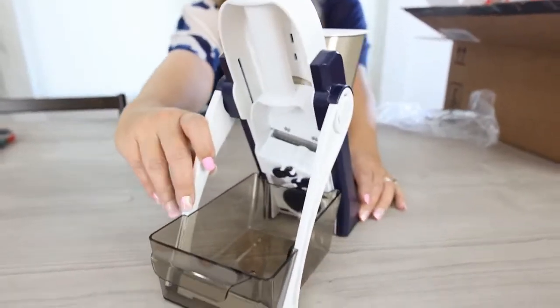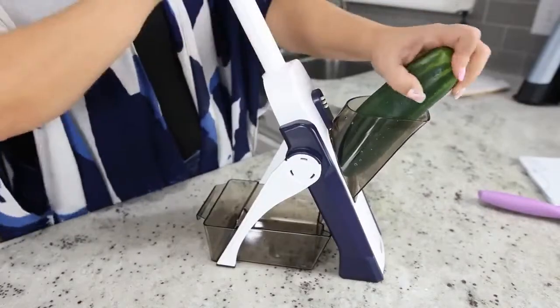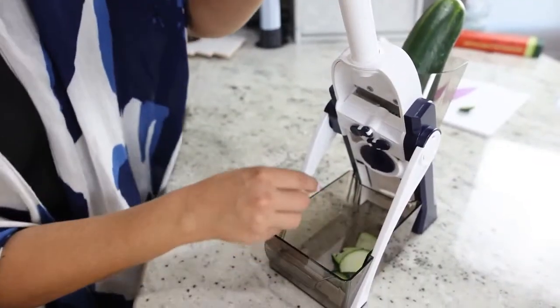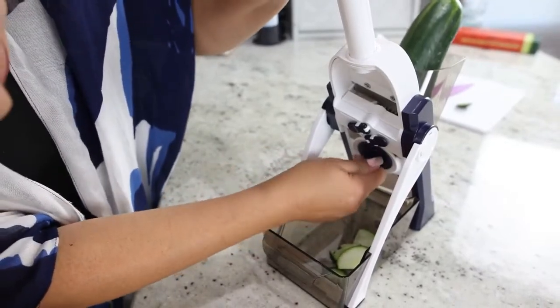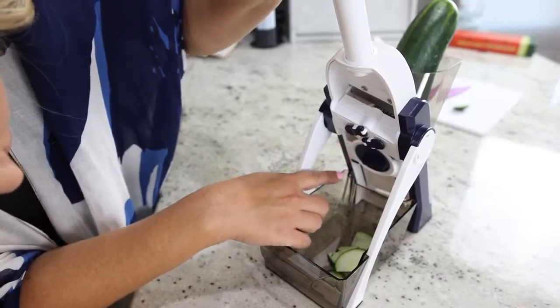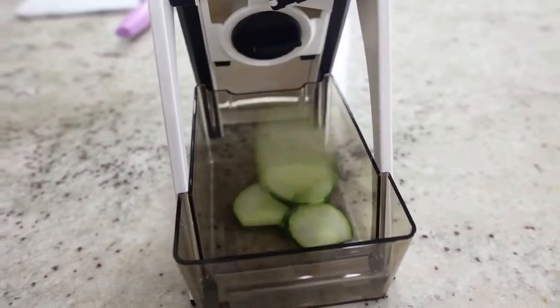So if you like potato slices or cucumber slices, this is the machine for you, because you put it in there and you just press the button down and it's going to slice them in the back. There's also a dial on the back that you can turn either way to make your slices thicker or thinner. I think that's really cool that you can adjust the slices.